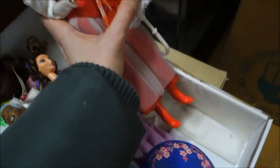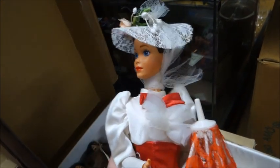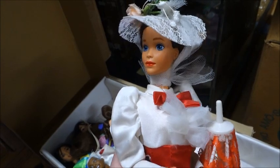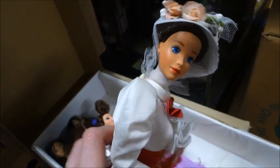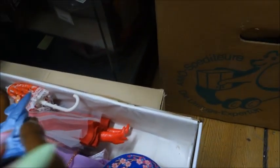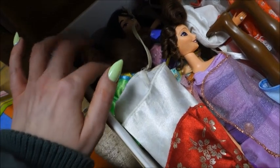Let me have a look at Mary Poppins. Wow. She's such a cute face. I think she is also on a special face. I don't know which face that exactly is. But it's not the Bob Mackie face, I guess, and it's not the normal Superstar face. Wow. I just got a Pocahontas. I don't need more Disney dolls. But, ooh, lovely. So many different Pocahontas ones. Not Pocahontas, sorry. Mulan ones.